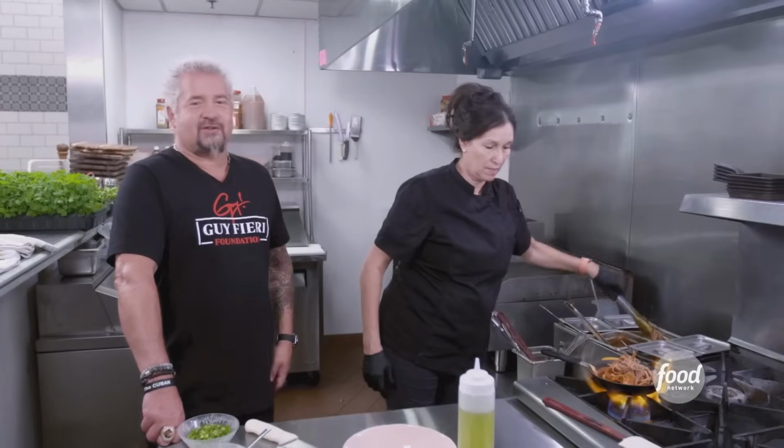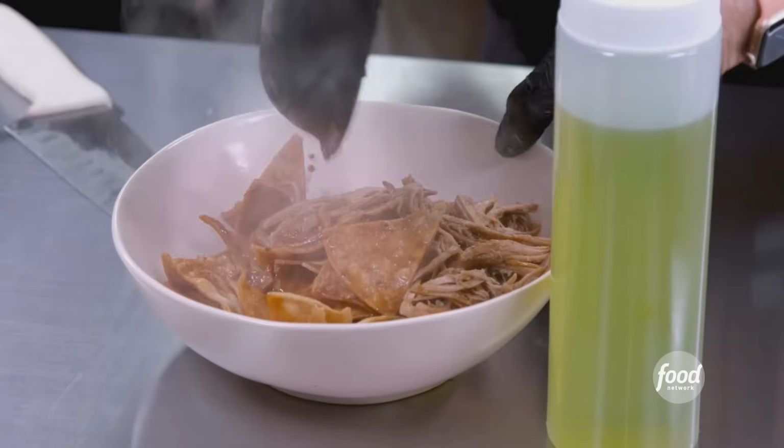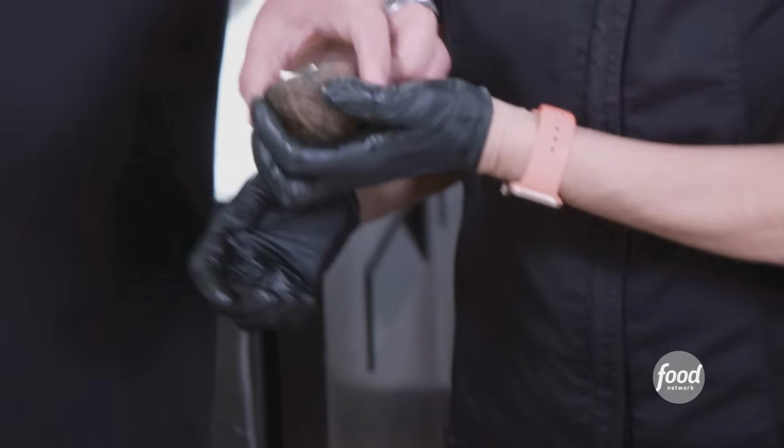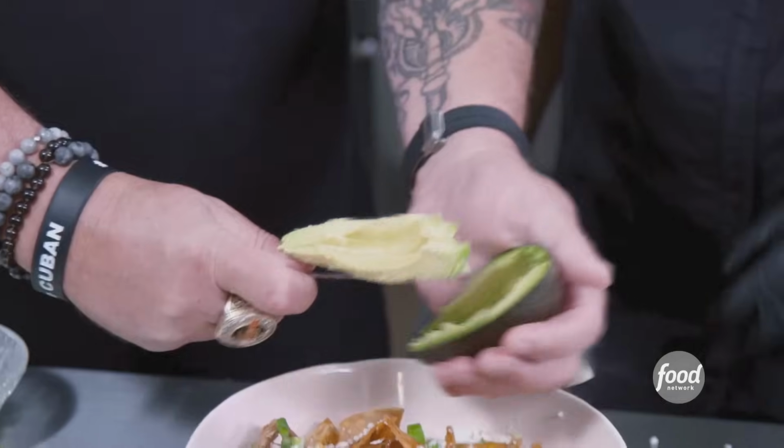You should call this dish next of Ken. You're gonna be calling mine. Green onion, queso fresco. What avocado slicing is that method? Here, how many did we give it? We give you like 3. Ay, guy. Ay, Dios mío.